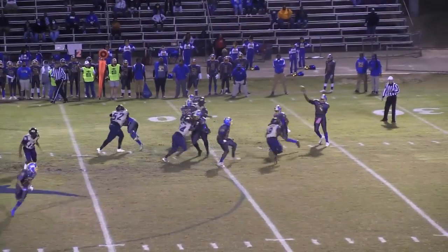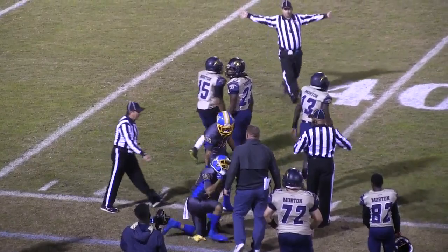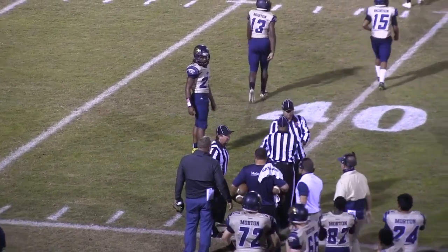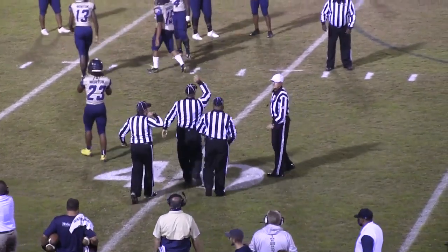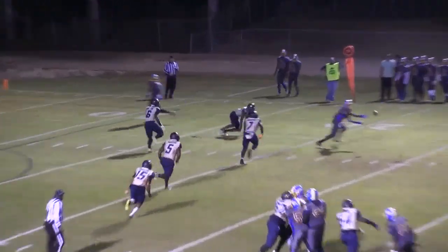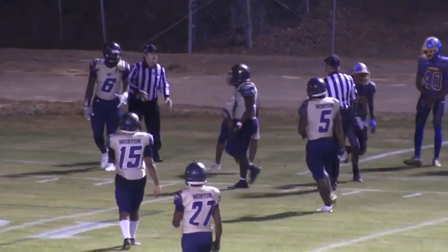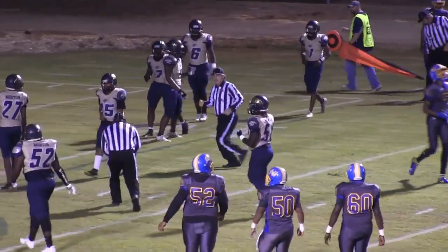False start, slot receiver. Completion. What's that flag for? The number 10, Clark, flag on the play. Tackle by number 13, Jonathan Edmond for the Panthers. Number 2, Smith, on the quick out for January. Picks up about 13 yards and a first down.